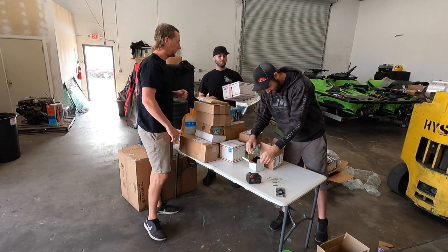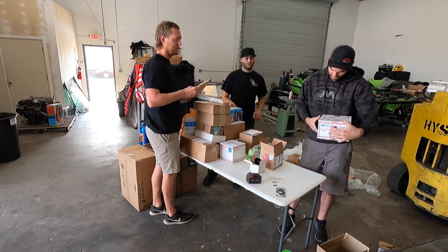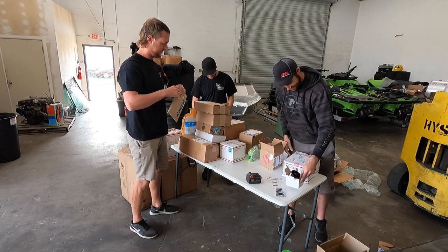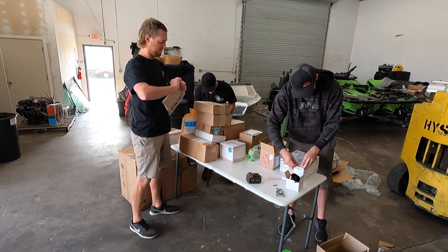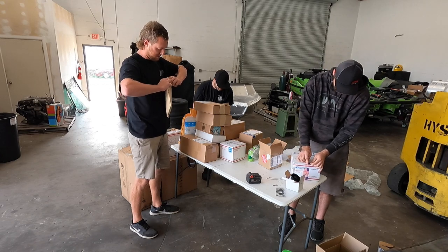Well, now it says Nova Carbon on it, so it might be something cool. Nova Carbon. Perfect timing, too, if it is for the Nova. Let's see, then. Shopvet.com. Might be some Corvette parts.